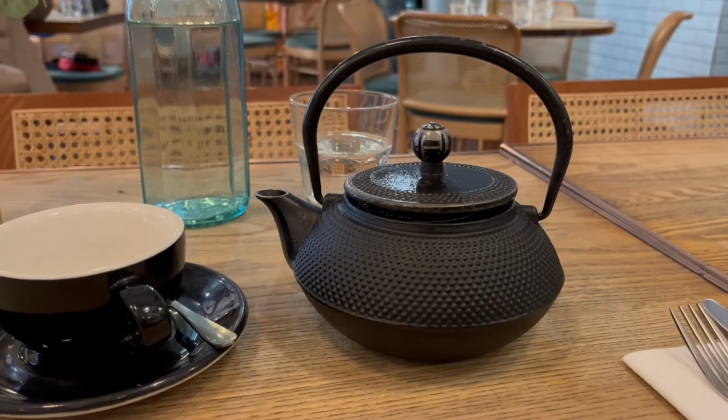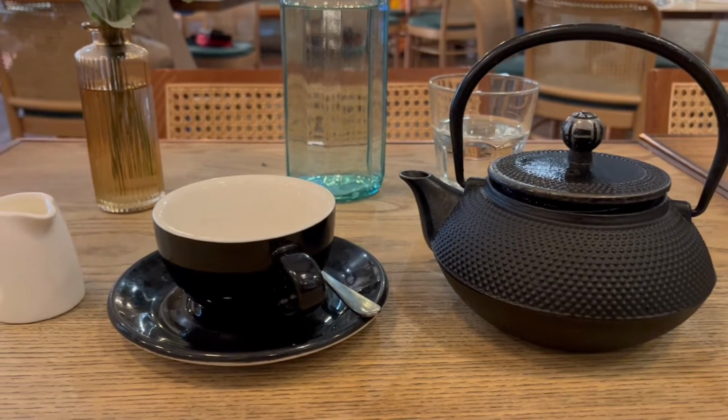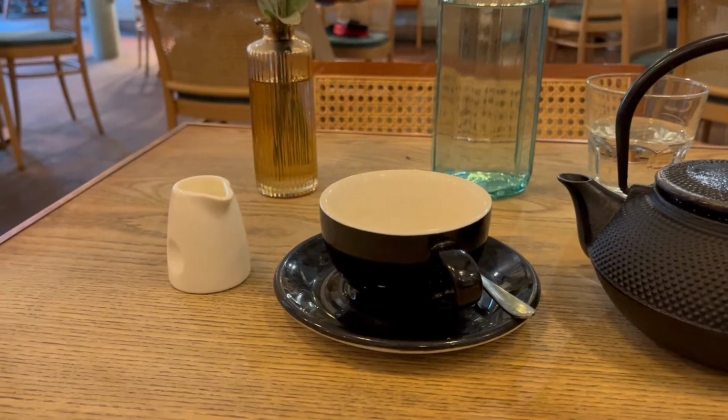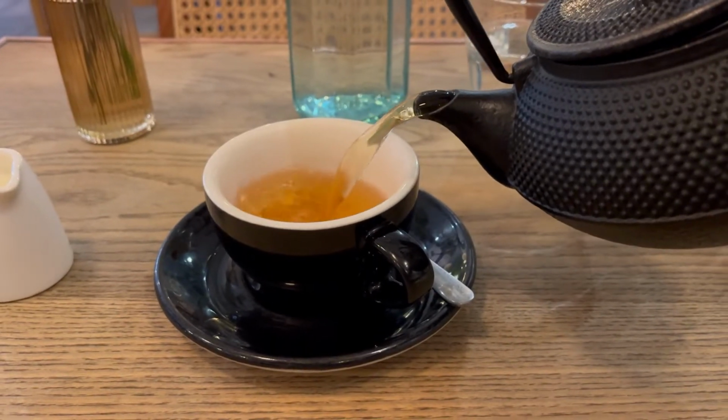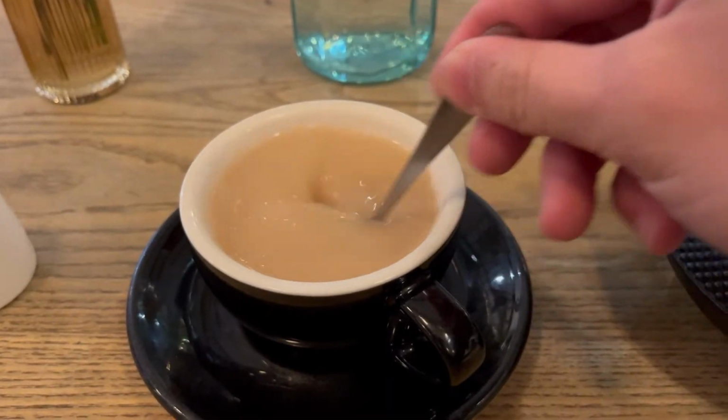I ordered some Earl Grey tea too, which came in one of the fanciest teapots I'd ever seen, and it made making the tea a bit of an event, which I enjoyed. The Earl Grey tea smelled really nice too. The taste didn't disappoint either, as it was delicious. Probably one of the best Earl Greys I've ever tasted.